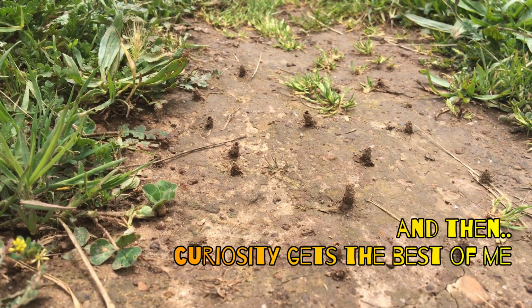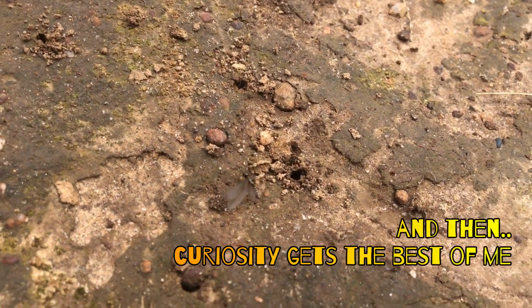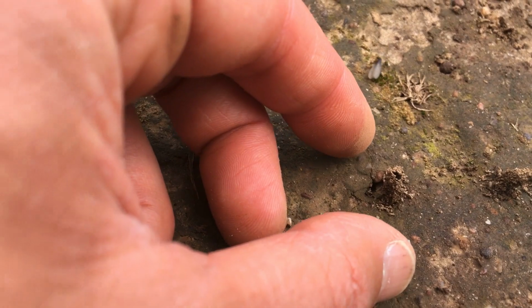What are these? A little dude. Ooh. See if there's one in this one too.